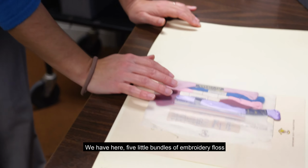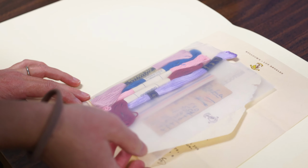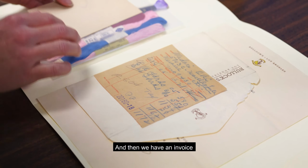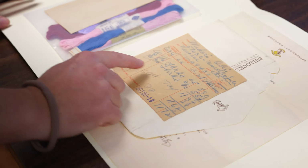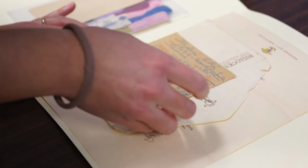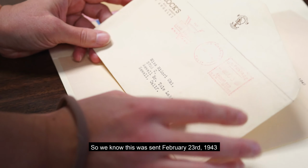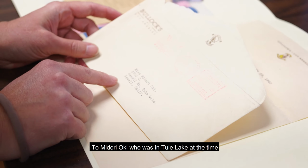We have here 5 little bundles of embroidery floss. And then we have an invoice. You can see here it says threads for a total of $11.72. And the envelope. So we know this was sent February 23rd, 1943 to Midori Oki, who was in Tule Lake at the time.